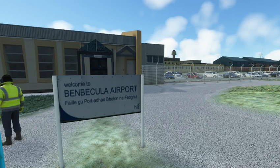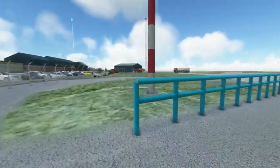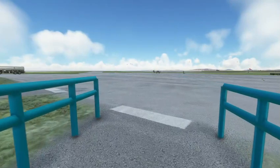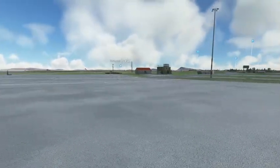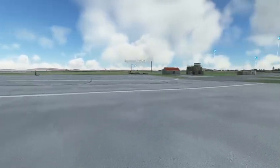We don't have any controllers on in the area. London North and London West Center are on, but that won't work for us up here. And likely you probably wouldn't have a controller on up here. It's just too far out, so we're Unicoming it today.